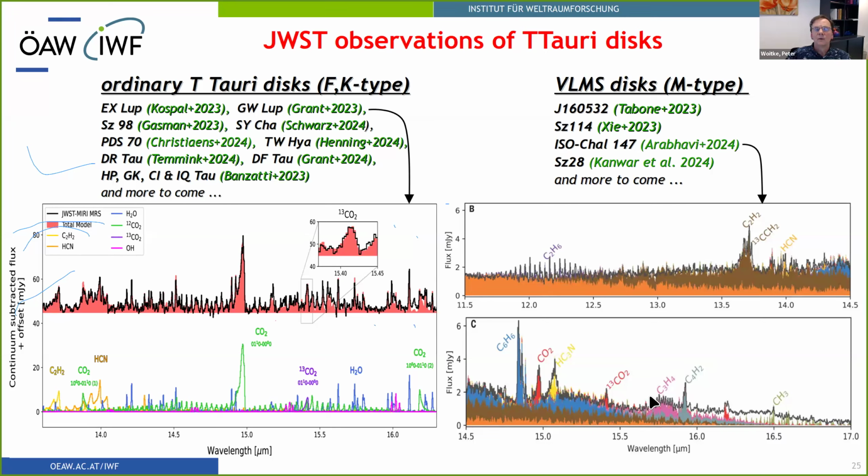So here, this is all since about 2023. The first papers came out at the end of 2023, about EX Lupi. And then, for example, this is what the observations look like. This is done with the MIRI instrument, a mid-infrared spectrometer, which has a resolution of about 3000. And with this, you can now really see all these interesting lines. This is after continuum subtraction.